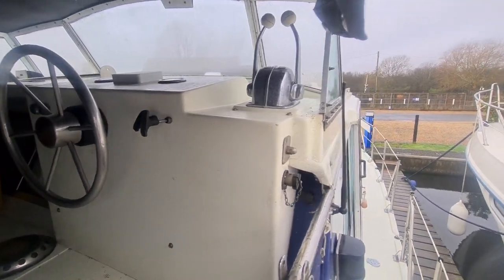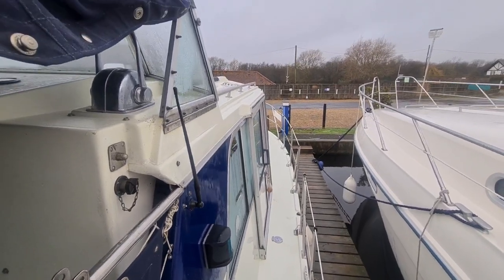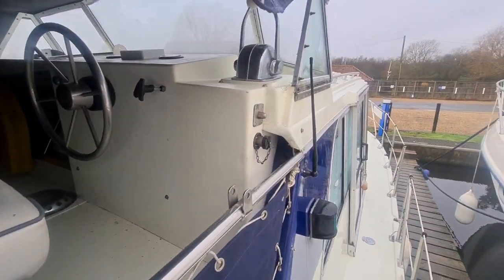This Broom 30 is lying here at NYA Horning. If you'd like to come and see her and make a viewing appointment, feel free to give us a call.